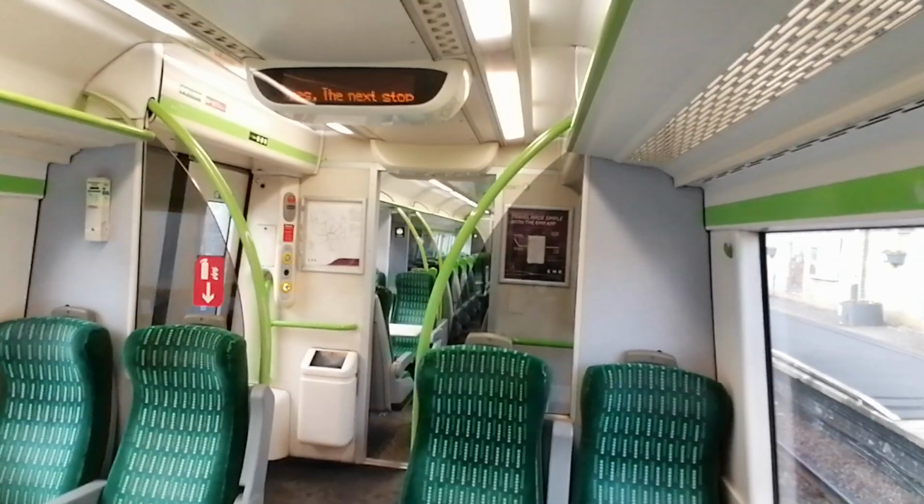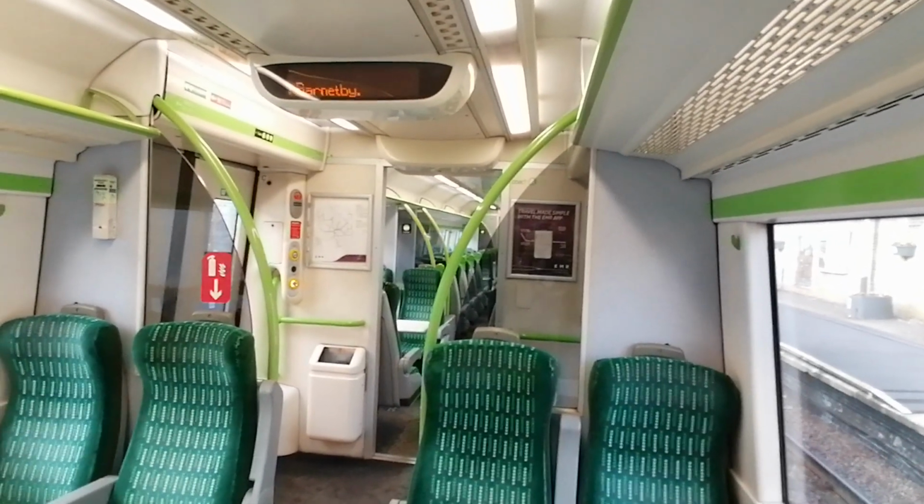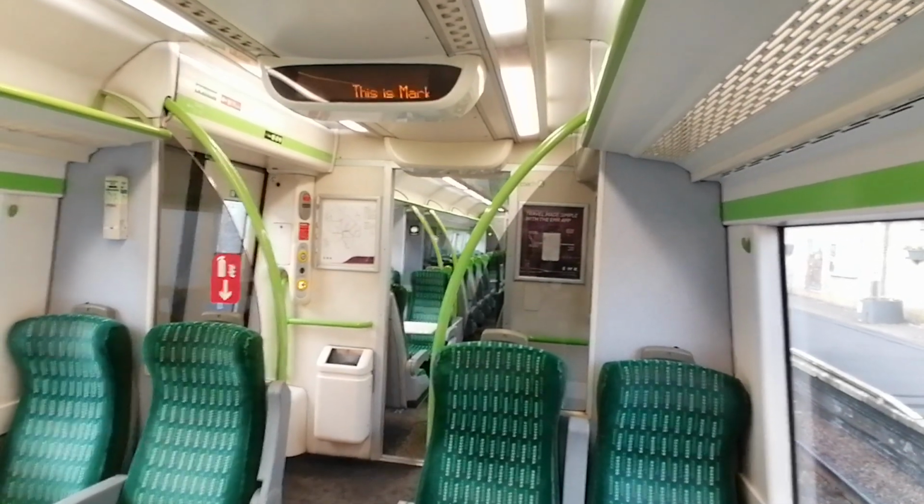This train is for Cleethorpes, the next station is Barnetby. We are currently at Market Rasen.